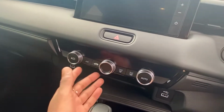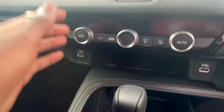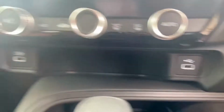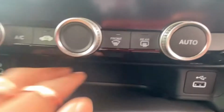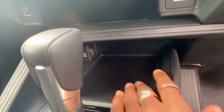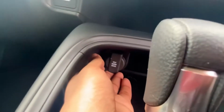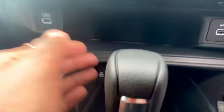You also have your climate controls here, which are actually knobs that feel really good and are really nice to touch. You also have some USB ports there and a bit to keep your phone in the center, and right underneath it you have your wireless charging. That would be for the elegance model, and then last but certainly not least, we have a 12-volt socket.